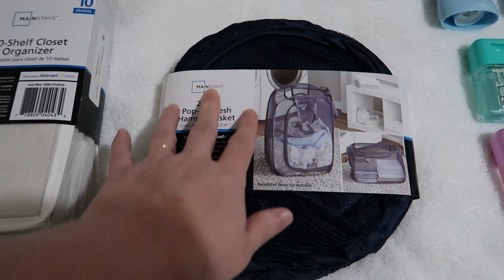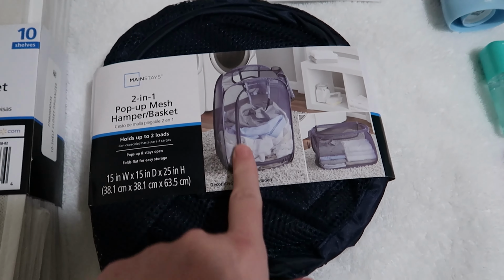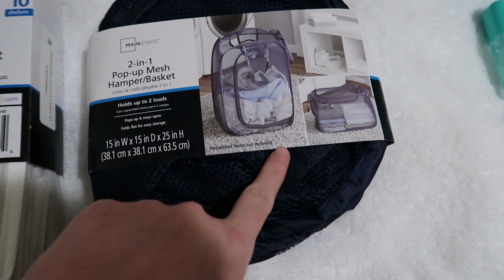But yeah, I like the fact that this one condensed down really small, and it also has the zipper option where we can lay it on its side or stand up straight like this.